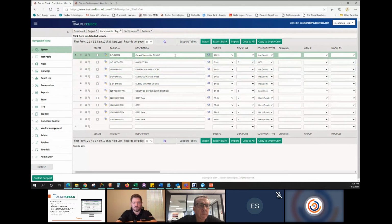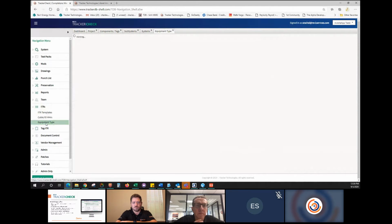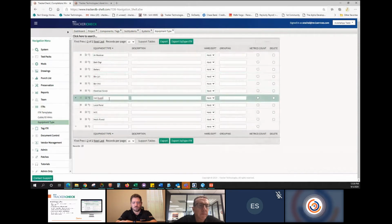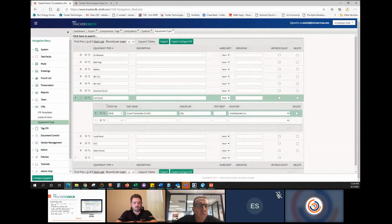So we're going to go ahead and get some ITRs assigned. Like I said, equipment type is the primary method for doing that. You can derive this using the spreadsheets or however you want to do it, but I've named this one instrument functional. So we're going to go over to the ITR section and look at the equipment types. So in equipment types, there's that instrument functional. You've already seen the use case of the plus sign here, so you click it. An instrument functional is going to get the IO51B test.